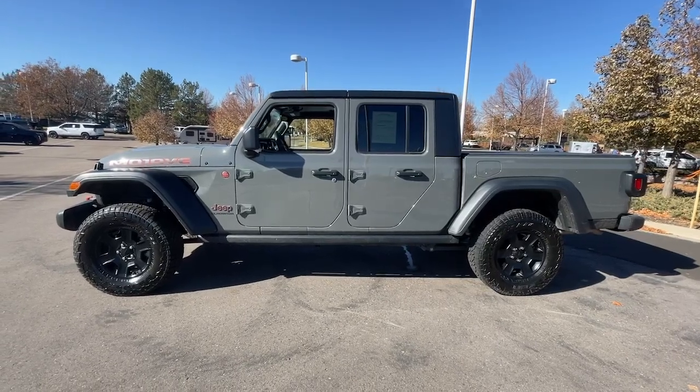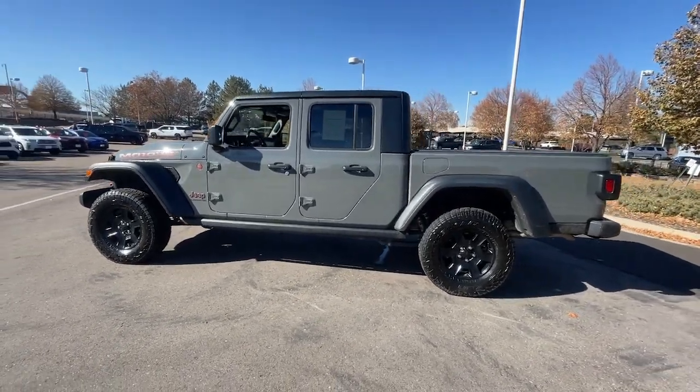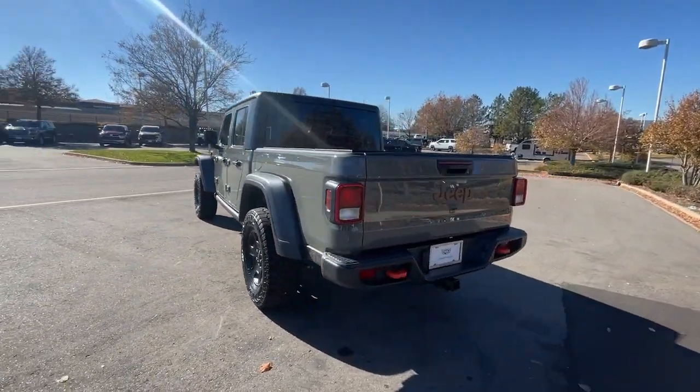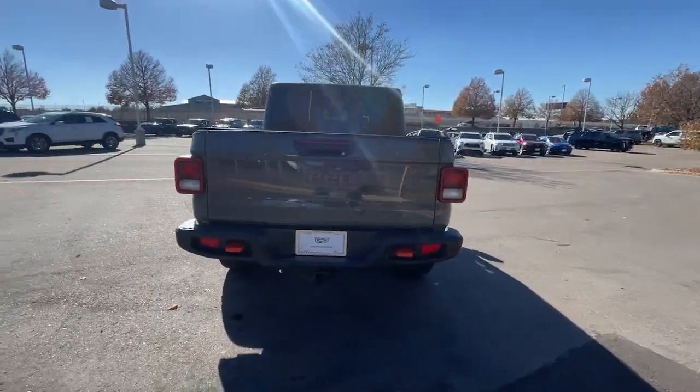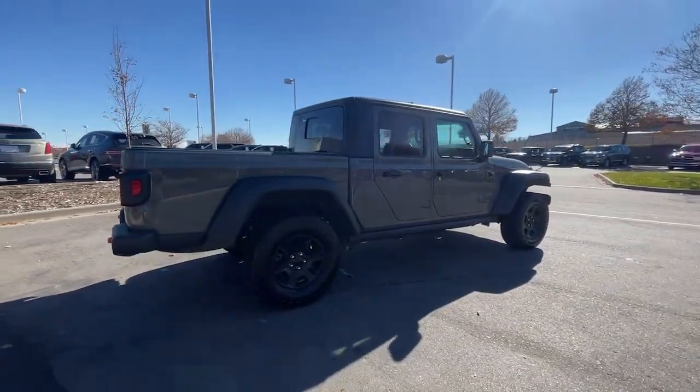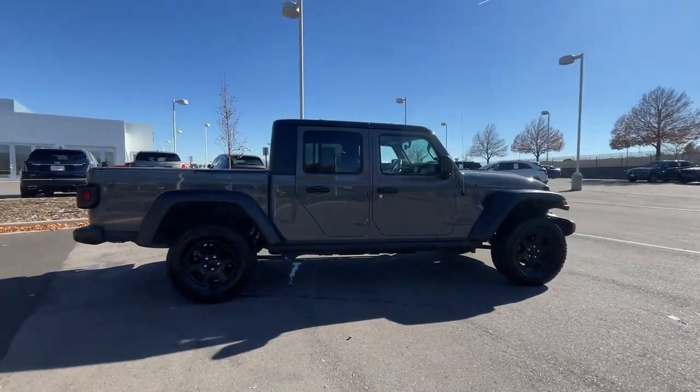Enjoy the view of this 2022 Jeep Gladiator. This vehicle is an outstanding buy with fewer than 10,000 miles on the odometer. Enjoy a view of this trail-ready Jeep Gladiator, the midsize pickup designed specifically for off-road exploring.